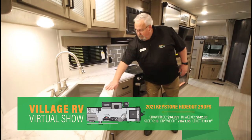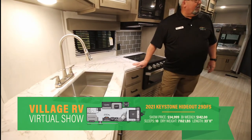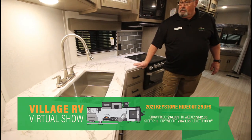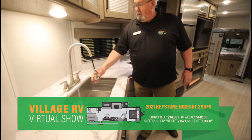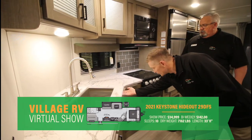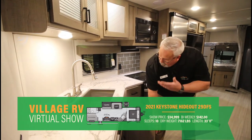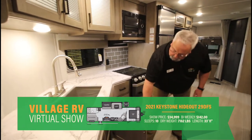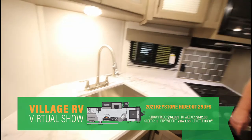We do have that complete one piece countertop, undermount stainless steel sink. Obviously, we have our residential style pull-out accent lighting too. I just noticed that. There's some accent lighting underneath the countertop, which is nice. Pull-out faucet. Some great storage underneath. Yeah, huge sink, huge storage underneath the sink.